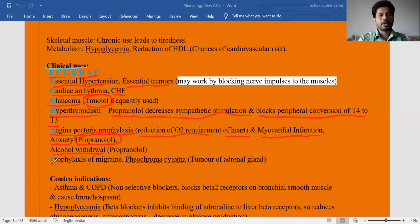Apart from that, the beta blockers are also useful in the prophylaxis of migraine and also pheochromocytoma, that is, a tumor of the adrenal gland. If there is a tumor of the adrenal gland, catecholamine secretion is more. If catecholamine release is more, sympathetic activity will be more, which leads to increased hypertension. To counteract that hypertension, we have to treat the tumor of the adrenal gland. The terminology is pheochromocytoma. So these are the different clinical applications of the beta receptor blockers.